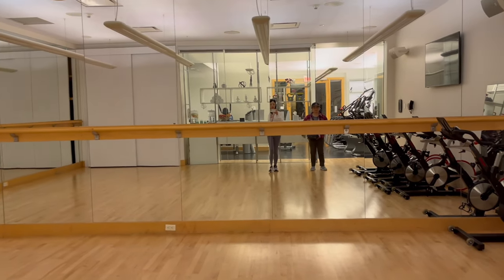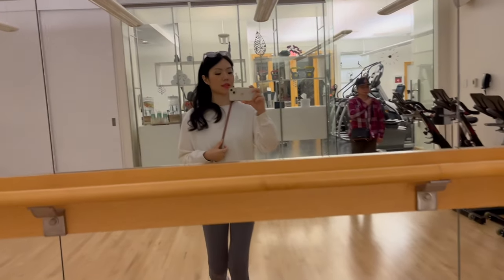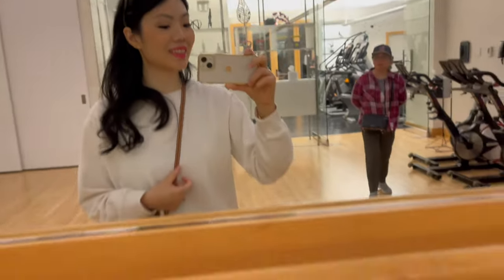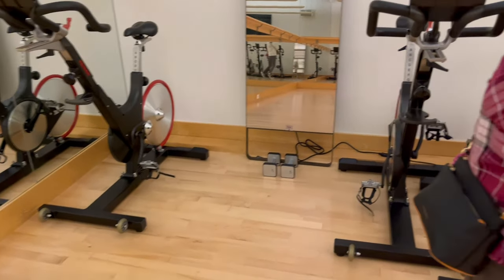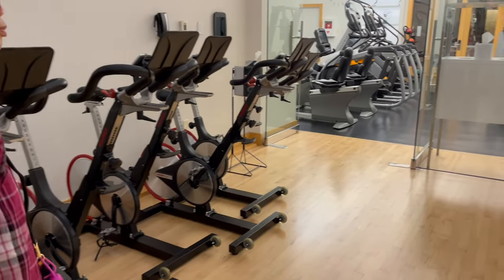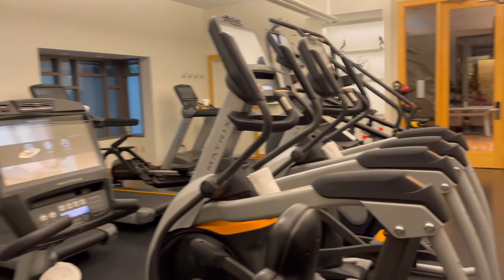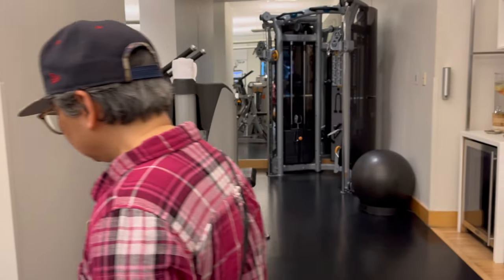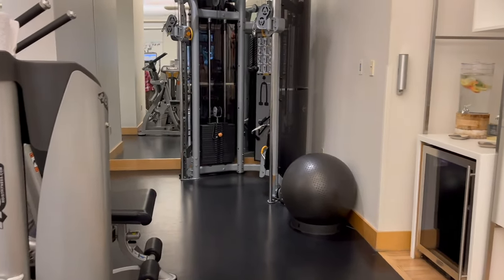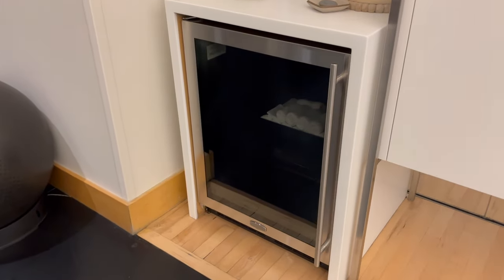The gym and studio. Just got ready to explore a little bit of the resort. And yeah, this was my traveling outfit, but we'll change into our proper outfit before we go to dinner. So we have some stationary bikes, although I don't know who would use this because there's so many outdoor activities in Whistler. There's even a little water station there. Oh, cool tiles, I guess.